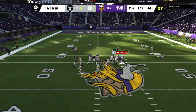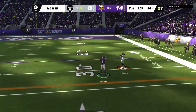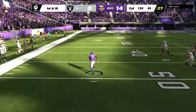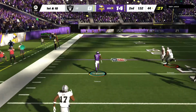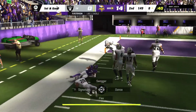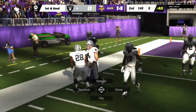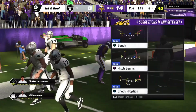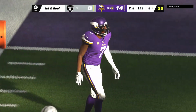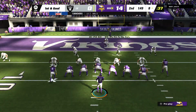Hey, Raider 2. On 1st and 10, here's Carr. Trying to get it to Adams, but it's intercepted. Past the 20. And the Vikings are going to take possession of the football. I tell you what, credit is due there on them preventing the touchdown after that interception. How about him chasing him down and not giving up the pick six?